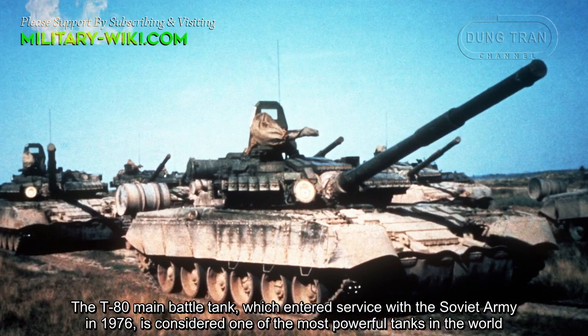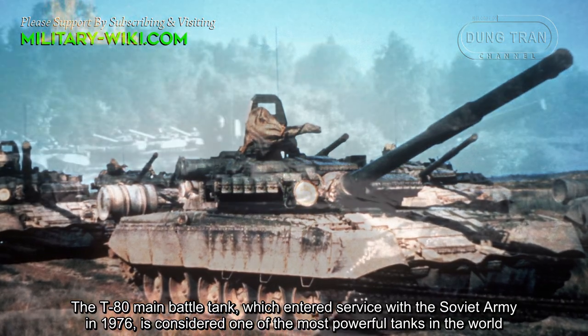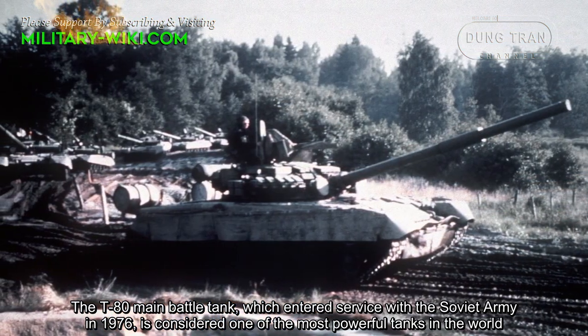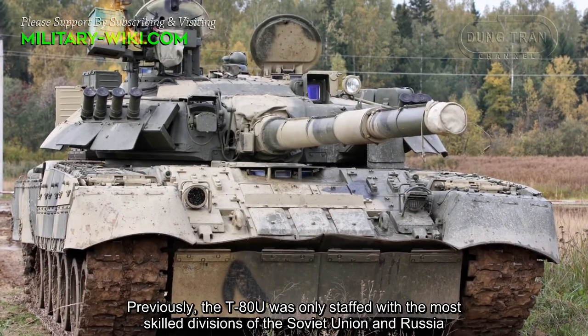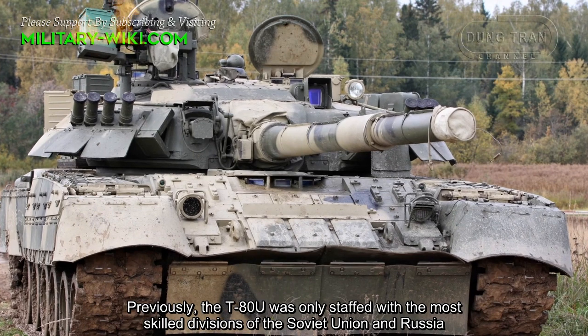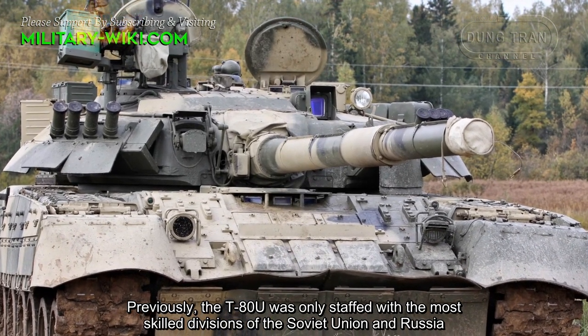T-80U-M1 battle tank, which entered service with the Soviet Army in 1976, is considered one of the most powerful tanks in the world. Previously, the T-80U was staffed early with the most skilled divisions of the Soviet Union and Russia.